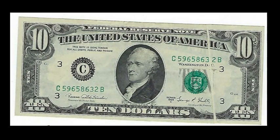All right, we got a little bit of paper currency here. This is a 1969C $10 Federal Reserve note. The first thing that you'll notice about this note is that it's got kind of a blank line right here. So obviously something happened, right? And this is real simple. This is what they call in the currency collecting trade a gutter fold.